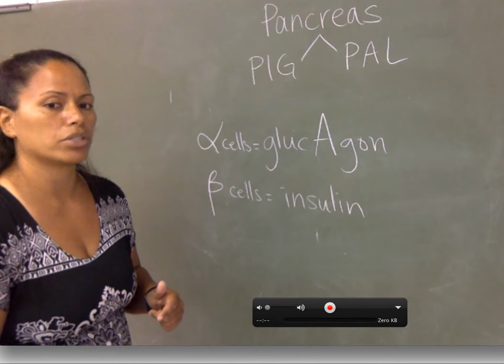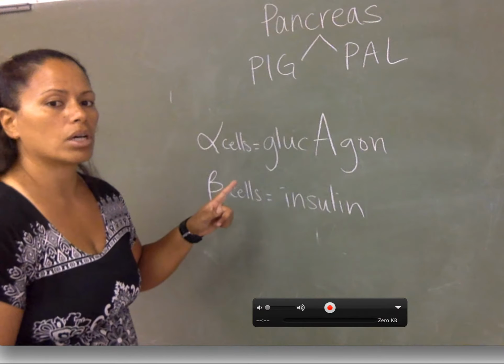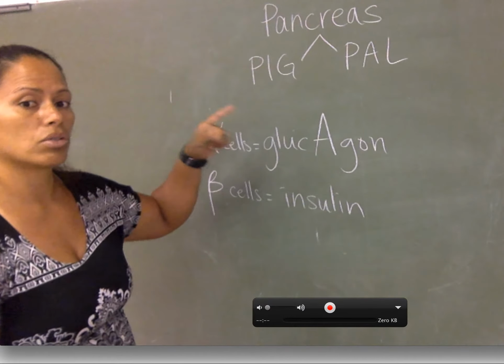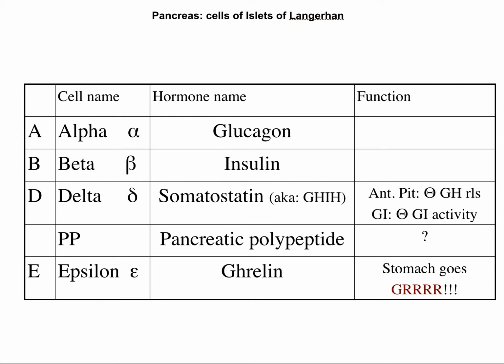So what happens to blood sugar levels when you give insulin? It goes down. What hormone is released when blood sugar levels are too low? Glucagon for when it's gone. So what happens? I steal or convert glycogen to glucose. Glucose is now available in the blood, and your blood glucose levels elevate because of glucagon. Good job.